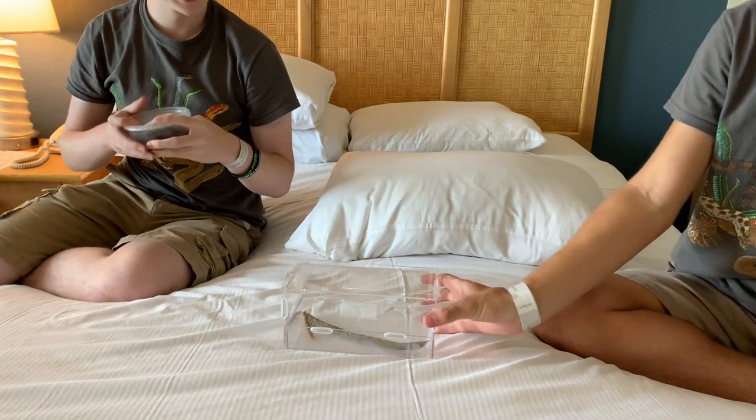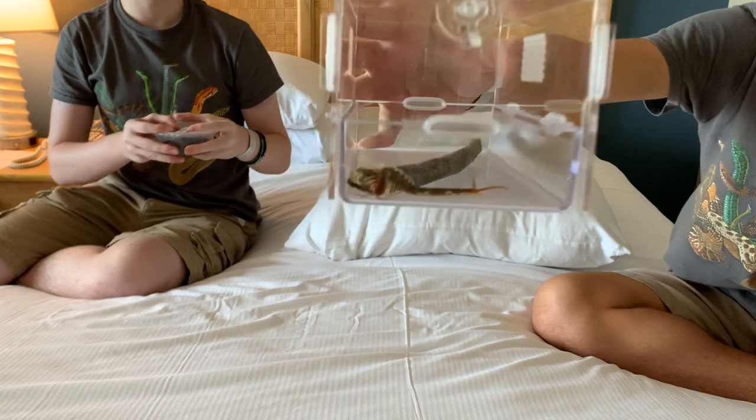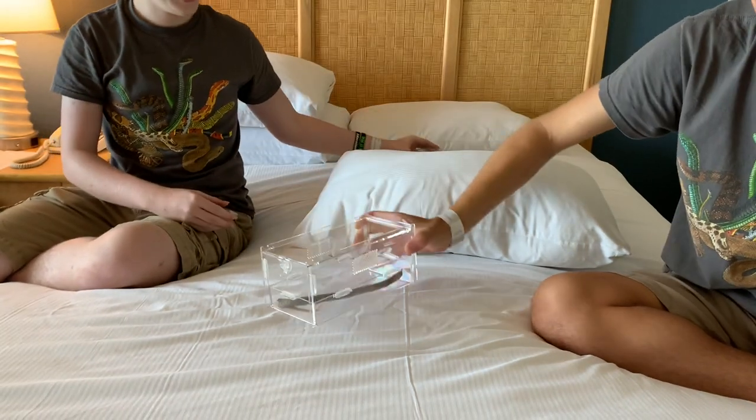Cuddles! Yes. Cuddles is... I didn't lock it, Cole. Oh, yeah, you probably should do that.